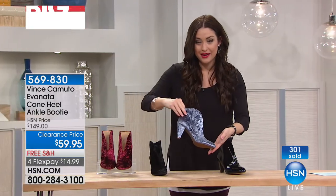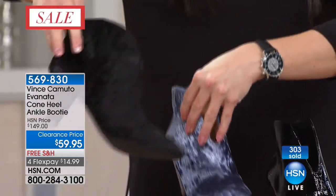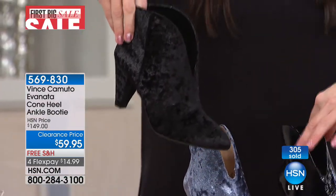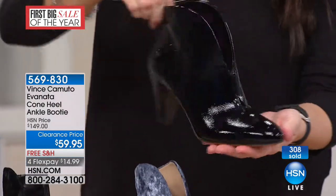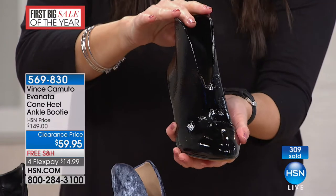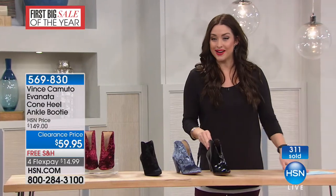There's your wine. There's that beautiful dusty blue. The final velvet option is going to be the black. And then we do have the patent, which we're calling Carbone, in our system. Order whole and half sizes on that one tonight. 569-830 is your item number.